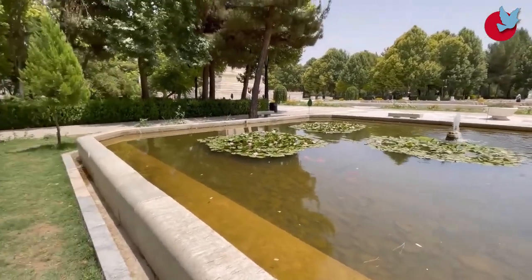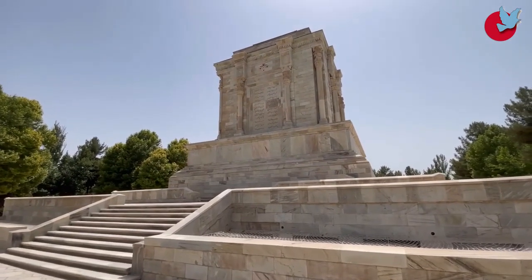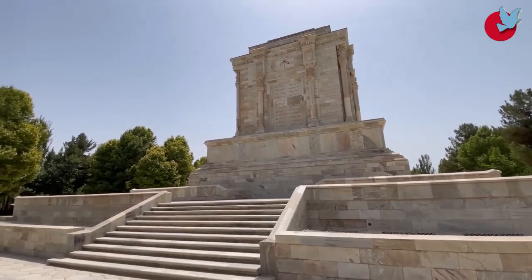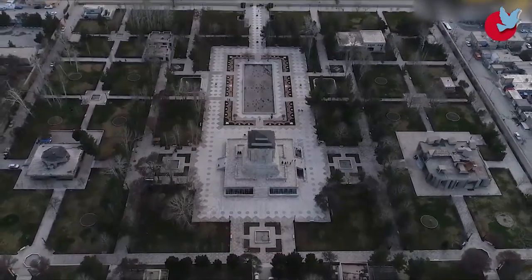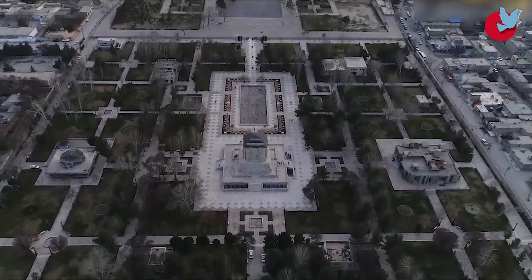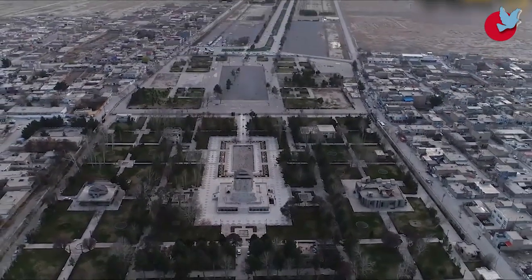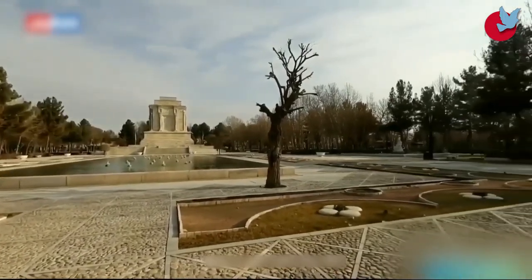In this stage, only 2 rooms were built on the mausoleum, which were rather insignificant. And finally, in 1974, the current building was constructed. The area of Ferdowsi's Mausoleum is more than 6 hectares. The main structure, inspired by Achaemenid architecture, is located in the center, and in front of it you can see a large pool reflecting the building.